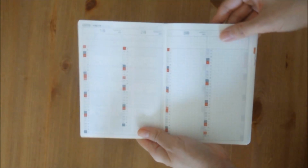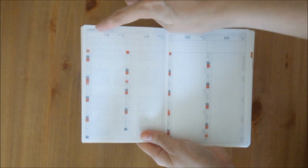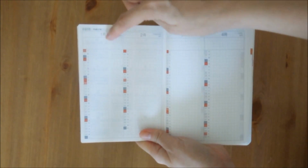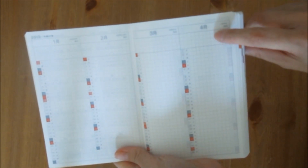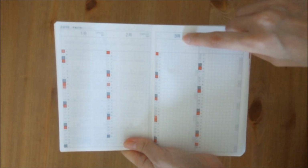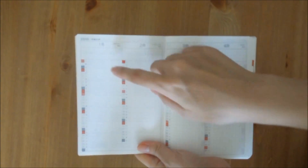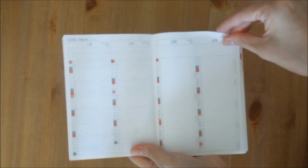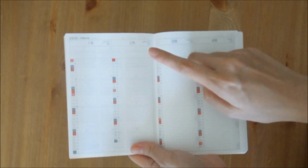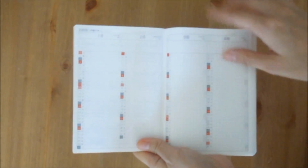Next page, it goes directly to two months on one page. So it's 2015 and it has January, February, March, April, and so on and so forth. But like I said, it's in Japanese and it just has the number. In Japanese, they don't have January, February names. They just number their months 1 to 12. So it's 2 months on one page, and it just starts from the first to the end of the month.